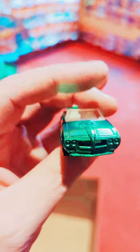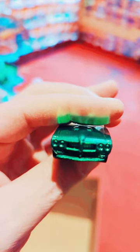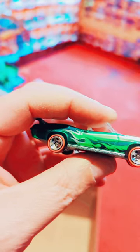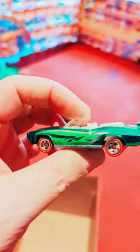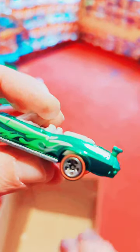Look at the shine on that paint. See how it's shining off on my finger? Look at that, bro. Oh, no. We're putting some miles on this one, man. It's open. It's heavy. Are those rubber wheels? No. Yo, we about to light it up. We about to light it up. I'm not lying.